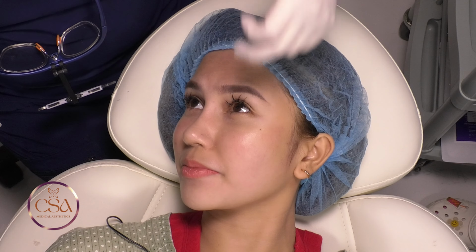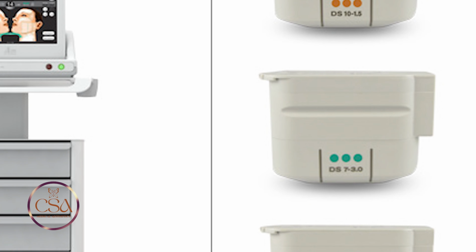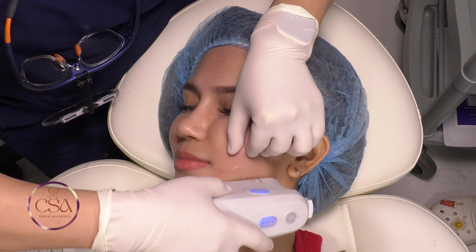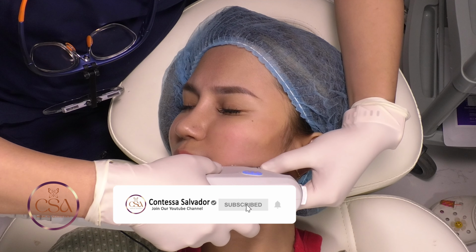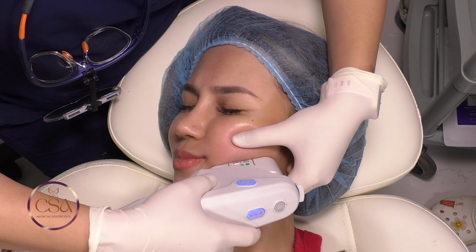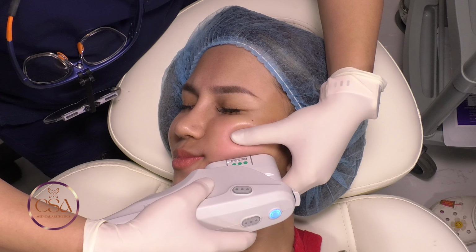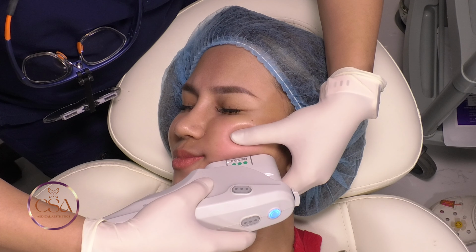Okay, so I have here, it has a gel, so the transducer is 3.0. So I'll just work on the jowl fats here. Okay, so there are superficial and deep ones. So we're working in the superficial one. Okay, and the upper part of the jowl and the lower part of the jowls. Okay, so we'll be giving some shots here.